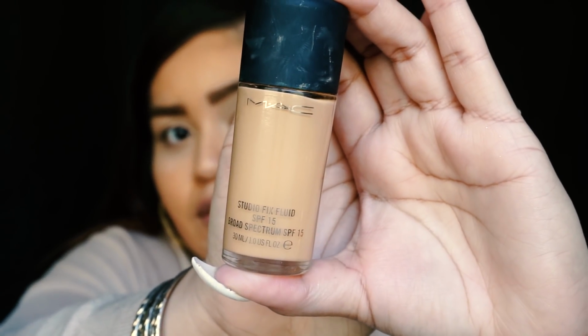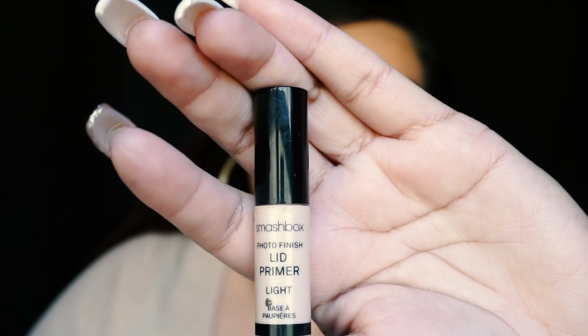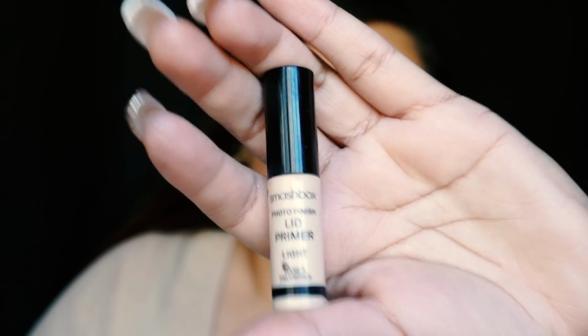For foundation, I use my NC42 Studio Fix Long Wear by MAC. I've been using this since high school. Yeah, so I'm on the lookout for a new foundation. So if you guys have any recommendations or stuff that you use that you like, let me know down below in the comments. To prime my lids, I already primed them with my little mini Smashbox lid primer.